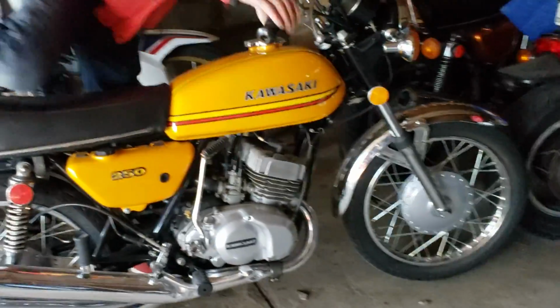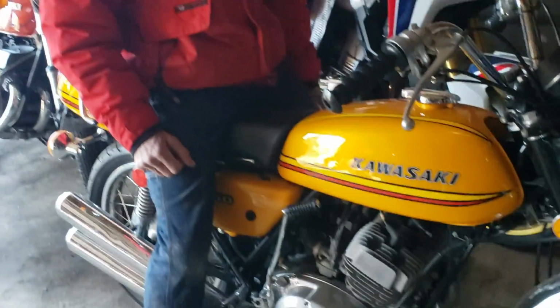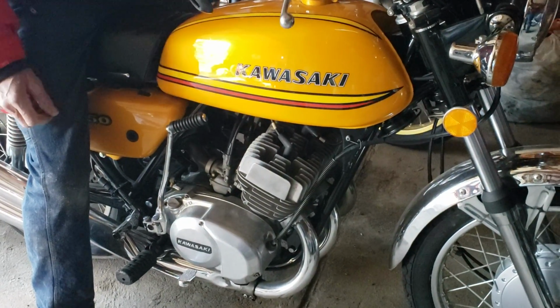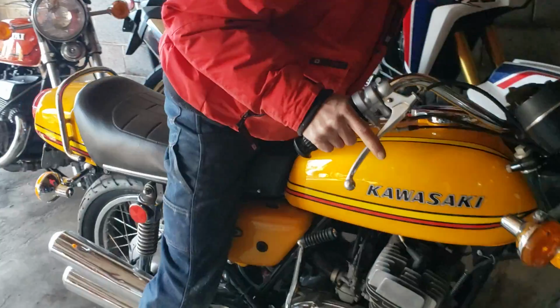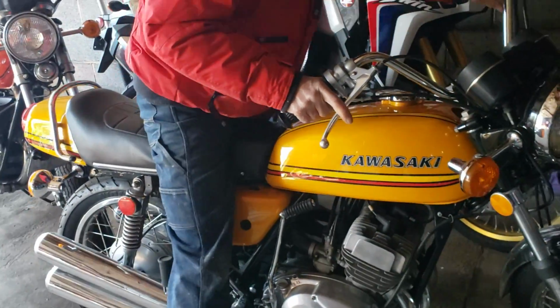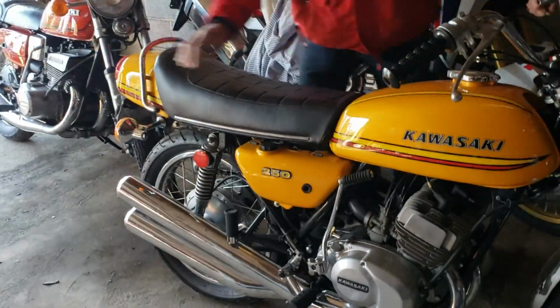How come you didn't want to let this one go? It's just beautiful. Look at this thing. Freaking awesome. And it's a little 250. They're rarer than the 750s. Nobody bought them. They don't come up often, not like this. Did you redo this one? No, I bought it just like this. I paid $4 grand for it. How long have you had it? Less than a year.